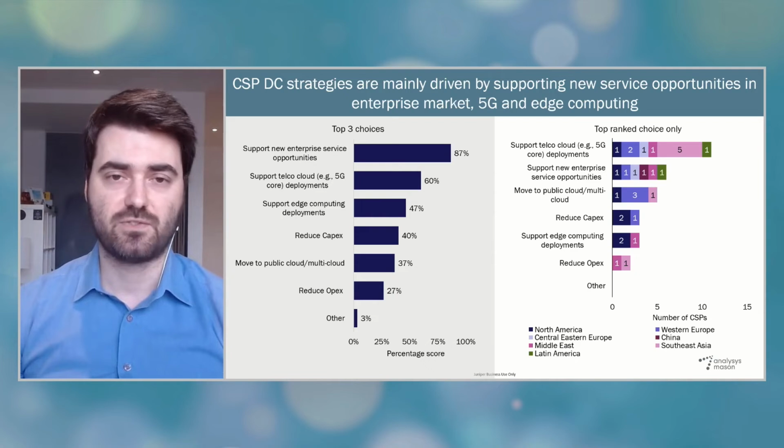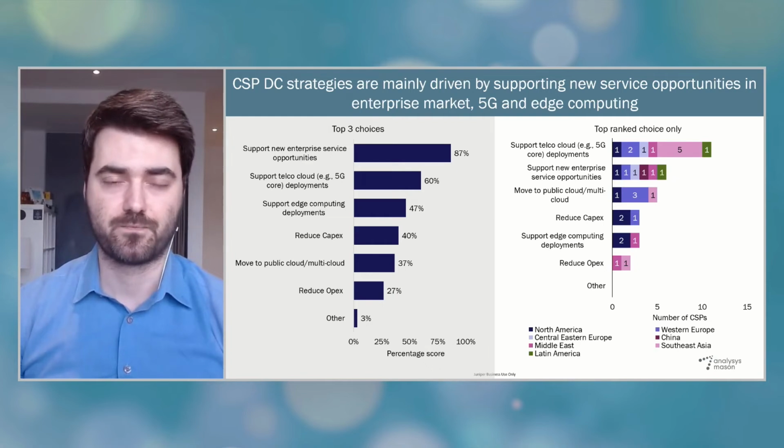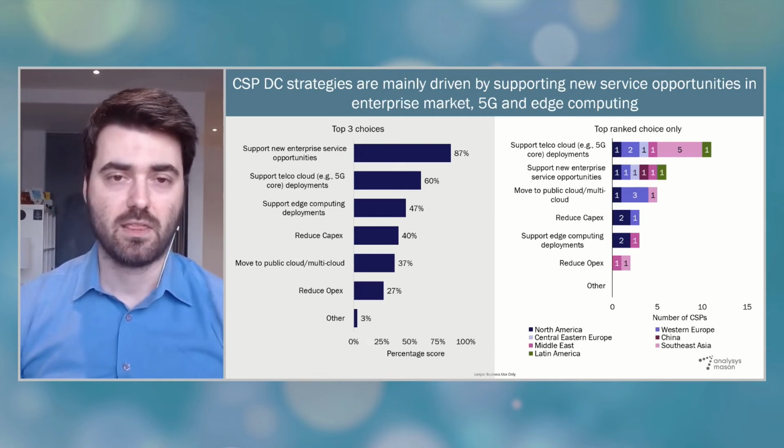So CSPs need really state-of-the-art, operationally efficient, and programmable data centers in order for them to be successful. So these are the high-level top three drivers. But when we ask CSPs their number one priority, the majority of the CSPs rank 5G telco cloud as the most important driver, as you can see on the right.